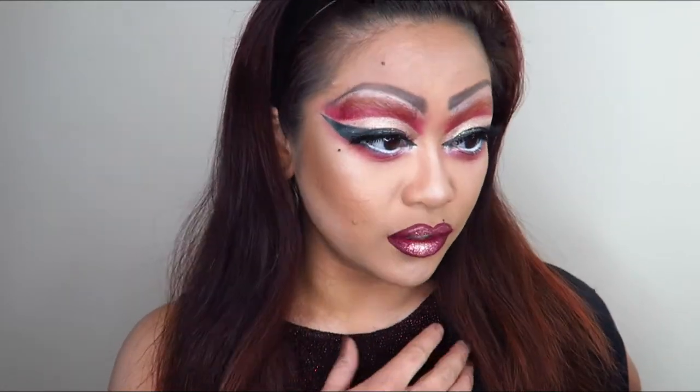Now, the eyebrows were actually a struggle for me because very rarely do I do my eyebrows, so having to draw them in from scratch was a struggle. But since I wasn't going for natural looking brows, it wasn't too bad. Does that make sense? The lips I love, the eyes, so-so, they're all right.